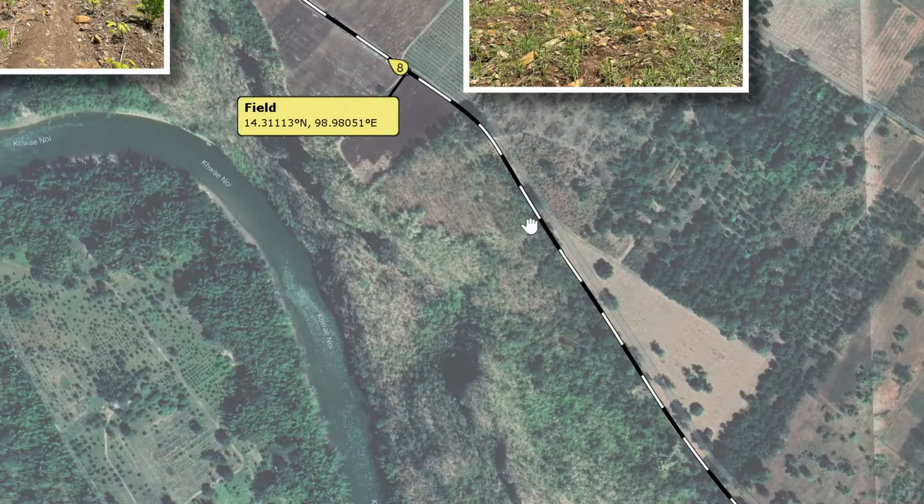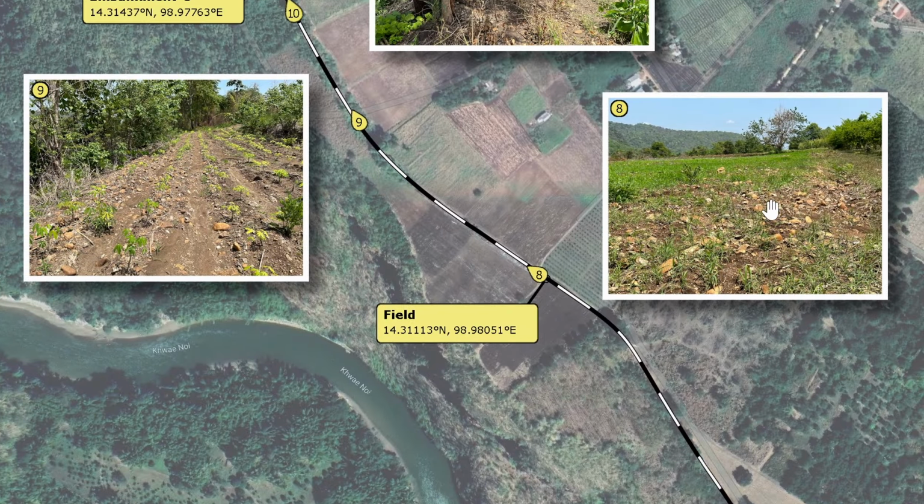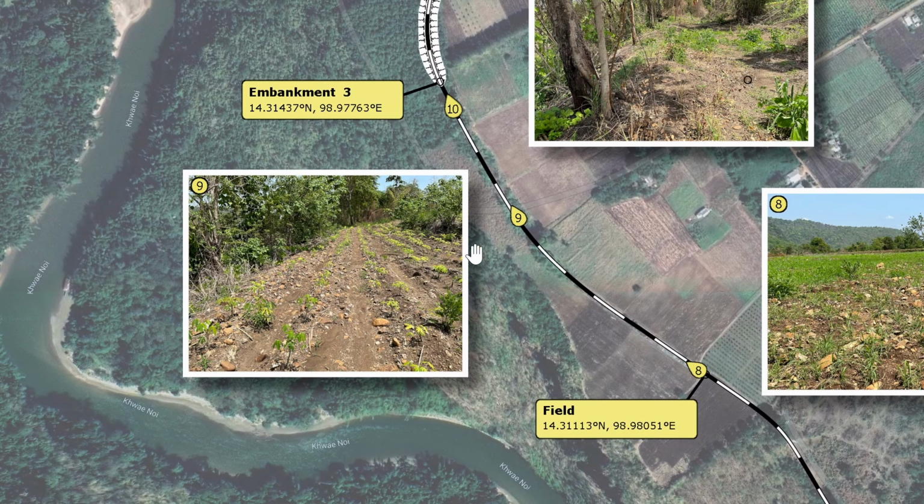Further along, at this point, which I've simply called field, the railway line has been recently ploughed over to clear farmland. In the latest Google Maps satellite view, the railway ballast and roadbed is still clearly visible, so this has only been ploughed very recently. Photo 8 shows the trace of the railway after being ploughed under. You can see the strip of ballast along the edge of the field. In a few years, this probably won't be visible at all anymore.